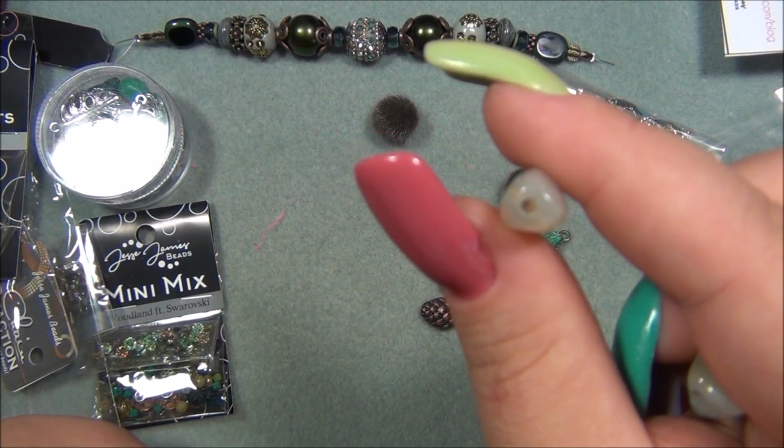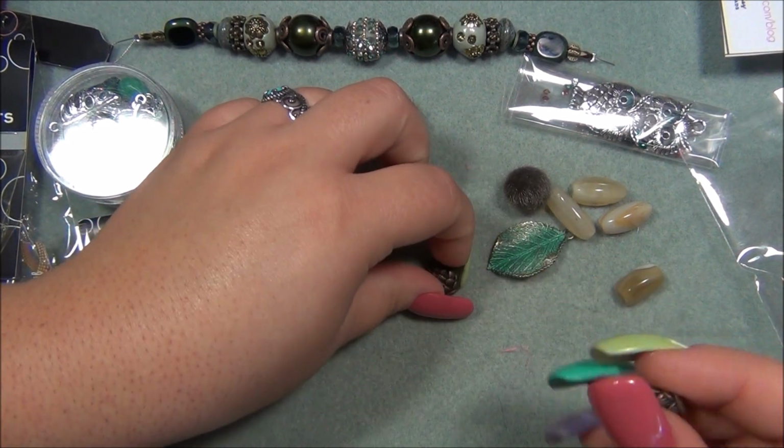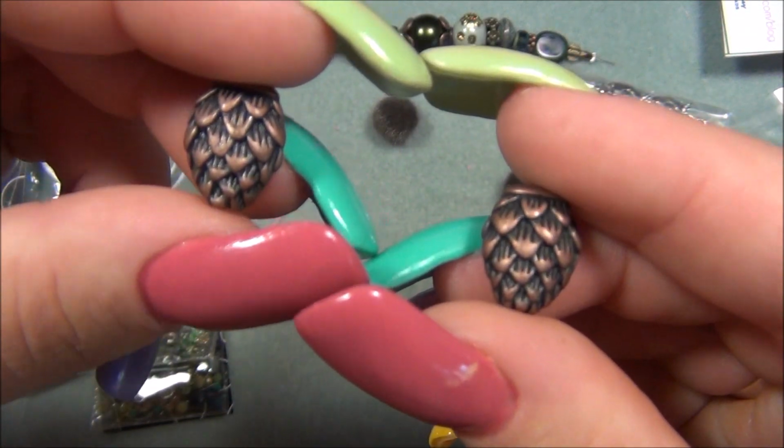And they do have large holes, by the way. You can put 1mm core to those. And here are the awesome, they're so cute, pine cones.